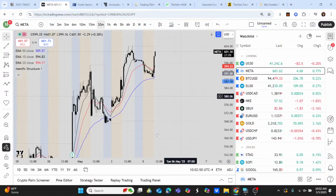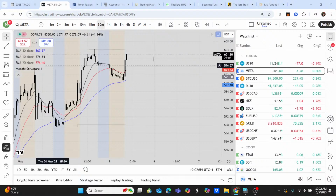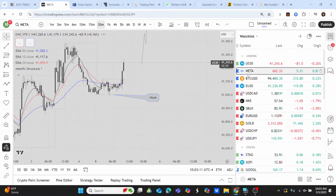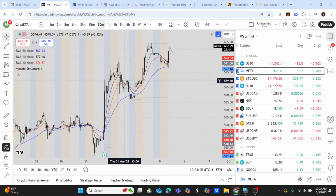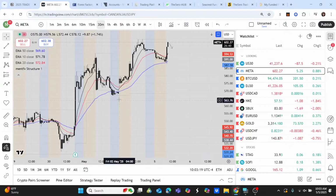The only thing is, if I do take a trade, it will only be for my Darnex account because I can't trade any stocks on the other one. But if we can basically do the same thing as US30, where we are pausing against the 10 and 20, it can look potentially really, really clean. Like you can see that there's been some good setups right here.